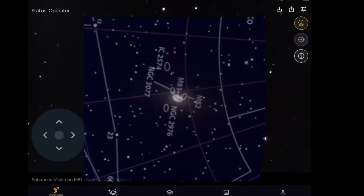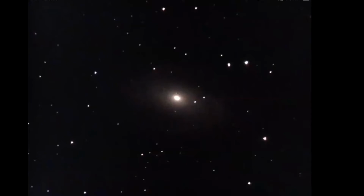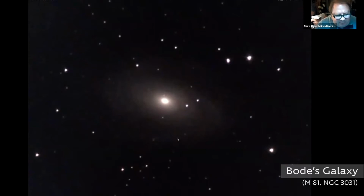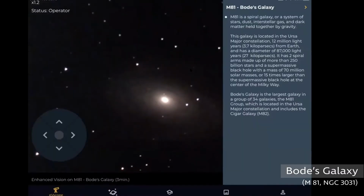Yeah, this is just starting to come in. And this is M81, also known as Bode's Galaxy in Ursa Major. You can almost see some of the arms start to show up. It's a spiral galaxy, and it's in Ursa Major, about 12 million light years from Earth.